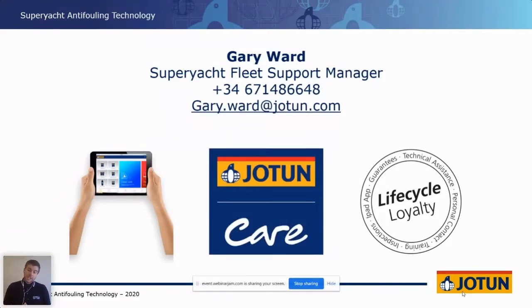We also give periodic inspections on the top coat just to see how the top coat is performing on Jotun painted yachts. So we can all keep track of how the performance is working. So it's quite a lot of facets to Jotun Care, but it's really built around the fact that we are very much interested and engaged with our clientele. We want to make sure that you guys are well catered for upon leaving a reef or dry dock.